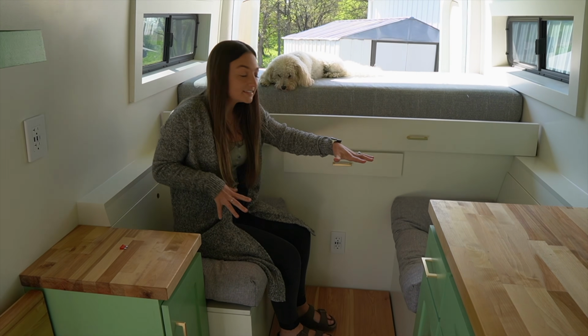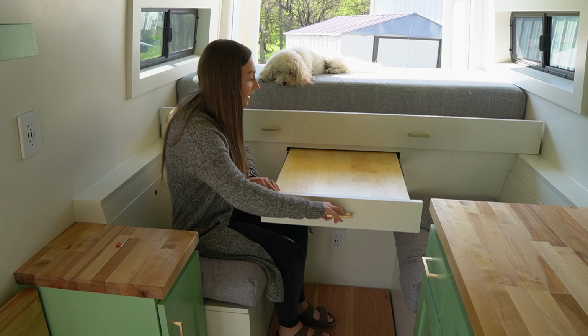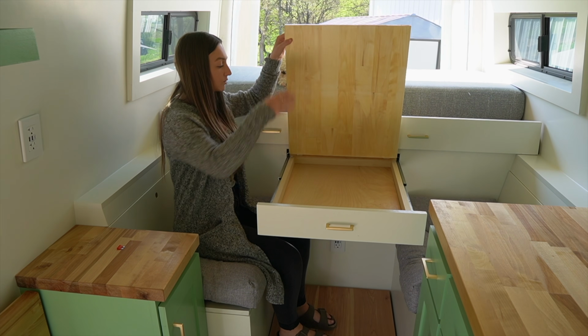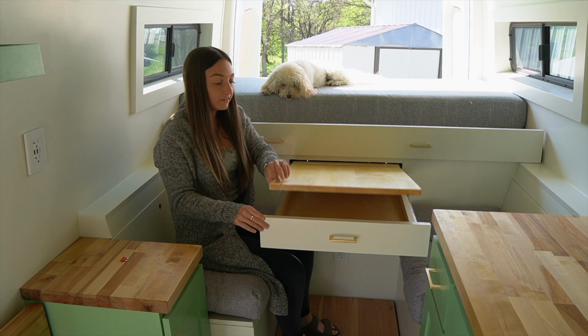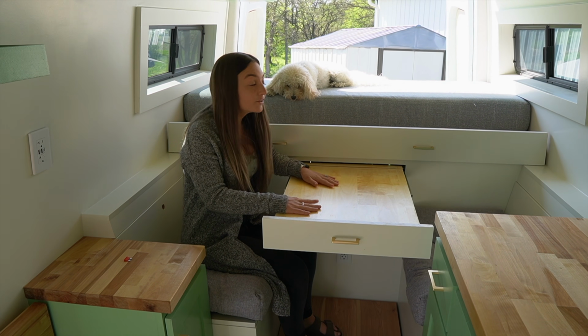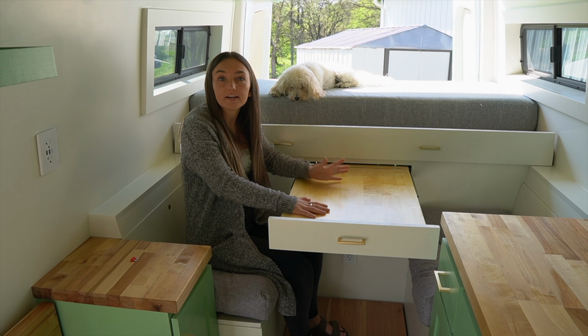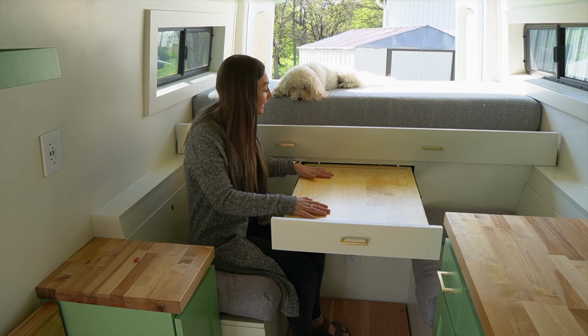So we did the dinette seating with a pull-out table. It's kind of like a drawer. Has storage inside. And you can eat here, you can work here, you can hang out here. Whatever best suits your needs. I think she'll probably be working here a lot because she does work remotely.